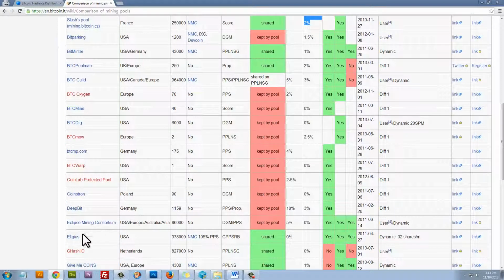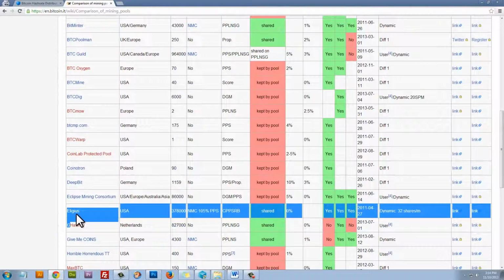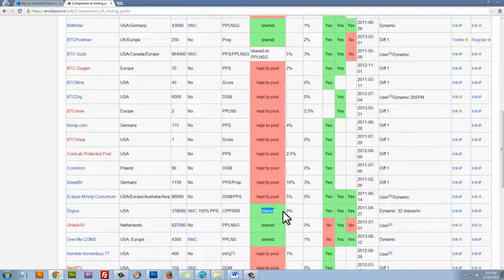So if we scroll down a little bit more, we can see Eligius. Okay, they also have a shared transaction fee, 0% pay per share fee, but it's blank under other fees, and I can only imagine that they must charge some kind of fee just to cover their overhead, which is totally understandable and normal and okay in my book. But if you look at some of these other statistics for these other pools, some of them are charging as much as 10% in pay per share fees and don't even share the transaction fee. They're kept by the pool. So if you're choosing a pool for the long haul, this is really something you should consider.